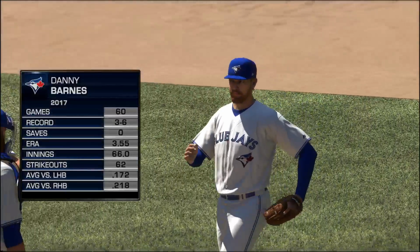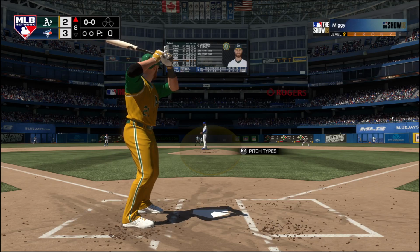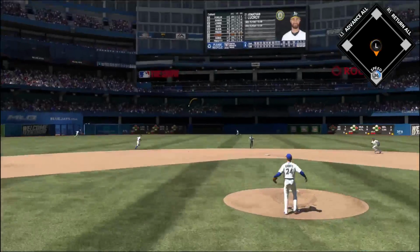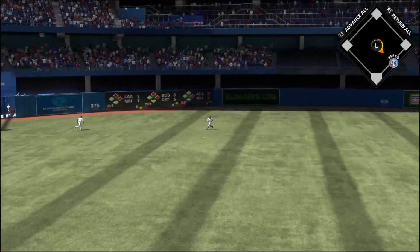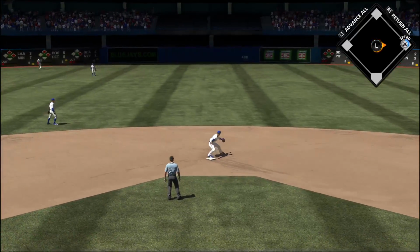Danny Barnes has been summoned from the bullpen as he'll do so to start the eighth. First pitch of the at-bat on its way. Now a ball hit hard towards center, and that'll be a base hit. So very quickly here, the potential tying run is aboard to start the eighth.